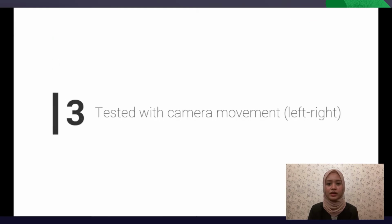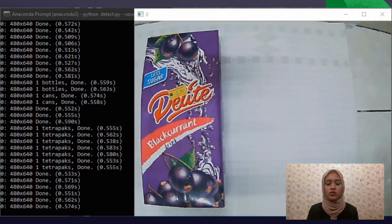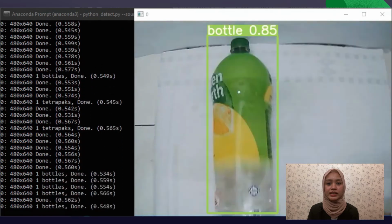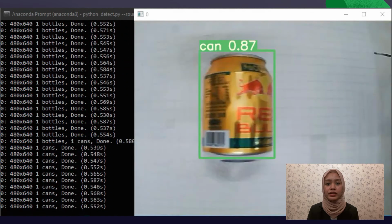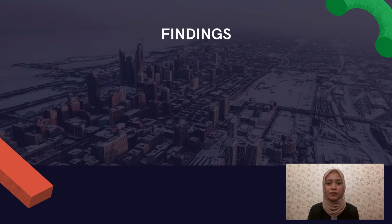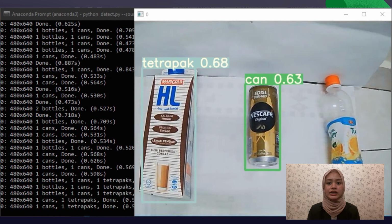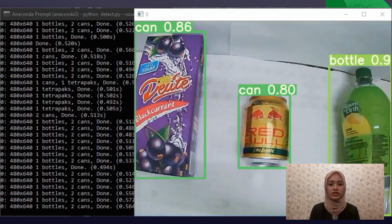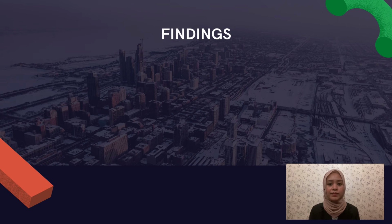Next is module assessment with camera movement, left to right, and multiple samples in a single picture. For this setup, the webcam was moved from left to right to determine the detection stability of the module when detecting the recycled material, and the result is depicted in the figure. It can be seen that the module is able to accurately detect all the materials as the camera is moved. For the next experiment, the aim is to analyze the module's capability of detecting in a single feed of camera image, and the result can be found in the figure. From the figure, it can be concluded that the module works well to accomplish the task by successfully detecting all the recycled materials given.